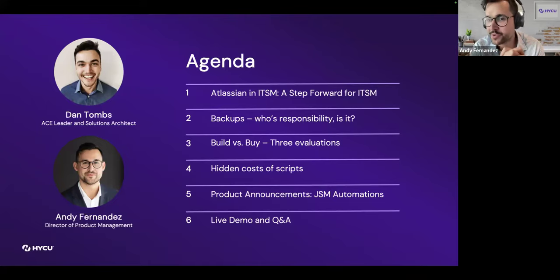Then we're also going to evaluate the concept of build versus buy. This is a decision that every single cloud user, every cloud organization is facing at this moment. We're going to take a look at the pros and cons of each one, hear some war stories, and then talk about a very specific product announcement that I'm very excited about. Everyone on this webinar is getting a sneak peek and you'll see it. But I'm very, very excited about that.